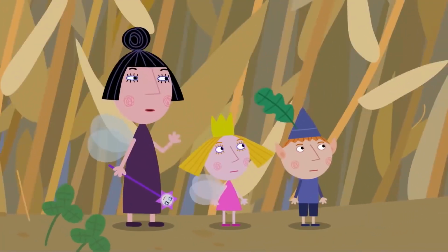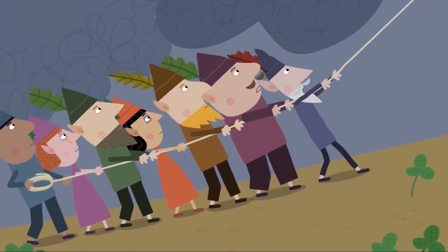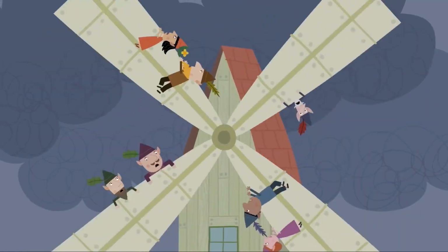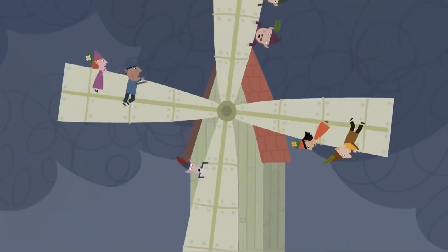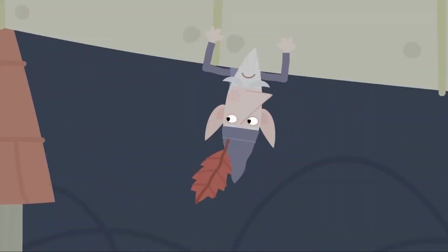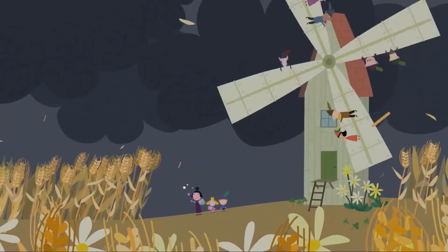Are you sure this is a good idea? We know what we're doing. Stand back, everyone. He's got it! Hooray! Well done, wise old elf. Told you it would work. I hope they're okay. They don't look very happy. Elves are never happy. Maybe you could stop the spell now, Nanny Plum. What did he say? Stop the wind. Oh, OK. All winds, away you go!